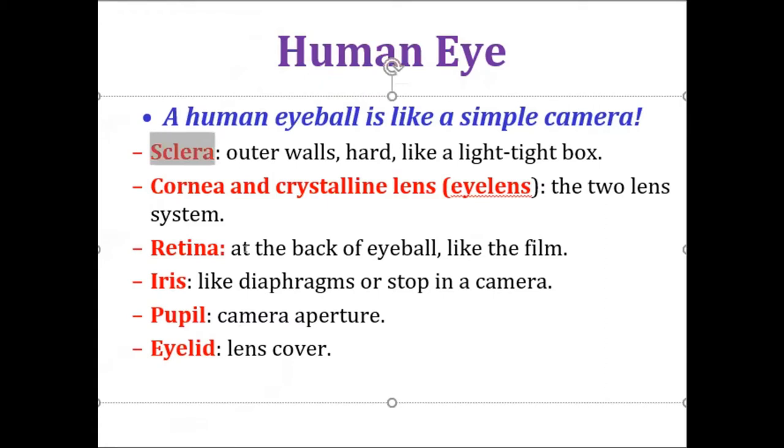First one is the sclera, like a light-tight box. Cornea and crystalline lens, the eye lens, form a two-lens system. Retina at the back of the eyeball is like the film. And iris is like the diaphragm or stop in a camera. And pupil is the camera aperture, and eyelid is the lens cover.